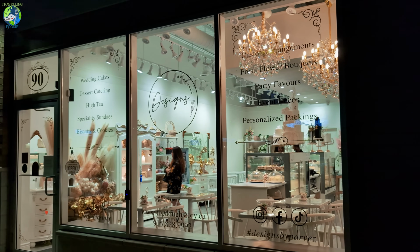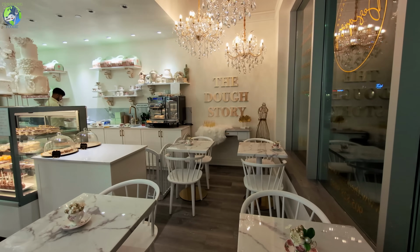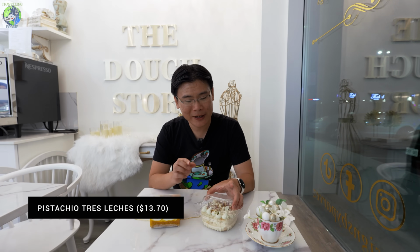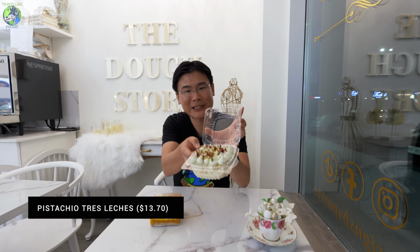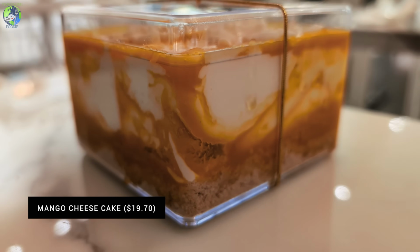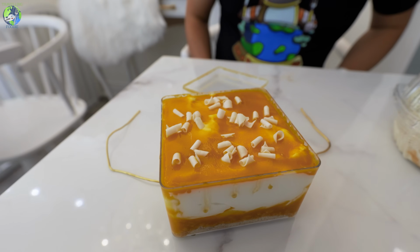Hey guys, so now for dessert, I'm here at the Dough Story. It is so beautiful here. It's very, very Instagrammable and looks very luxurious inside. So I have here the pistachio tres leches cake. And then here as well is the mango cheesecake. And I think it said it's eggless cheesecake, which is kind of interesting.